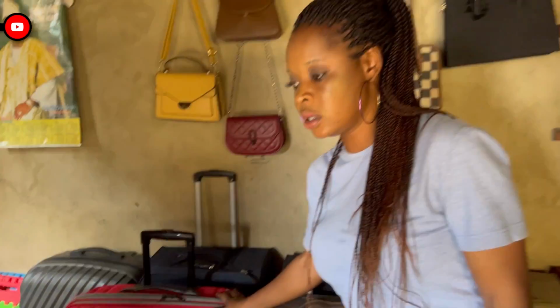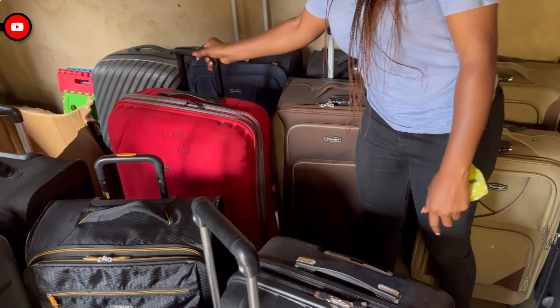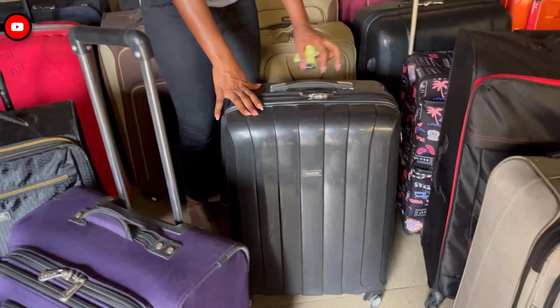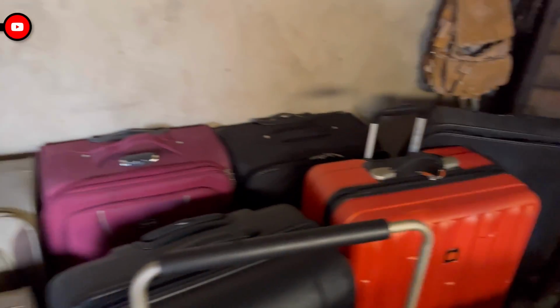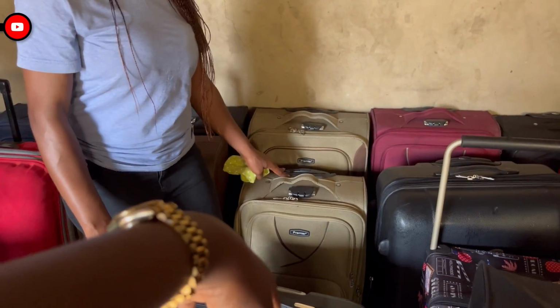This one is 30. Which is the most expensive box? Not really. This is 30, and then the orange one. So your biggest box here is 30,000. Yes. Okay, it's only these ones that are double that you can give for 50. Yes.